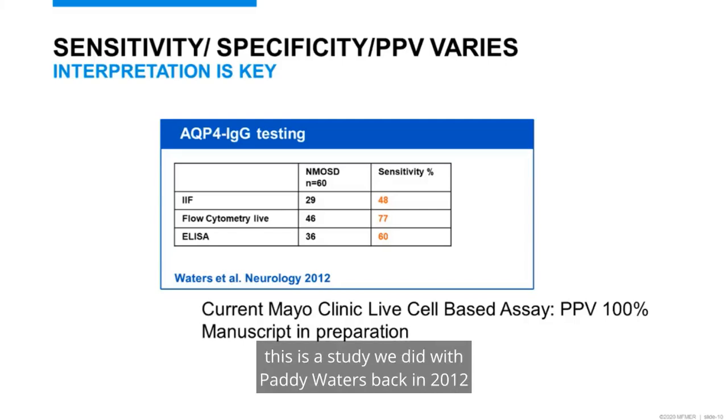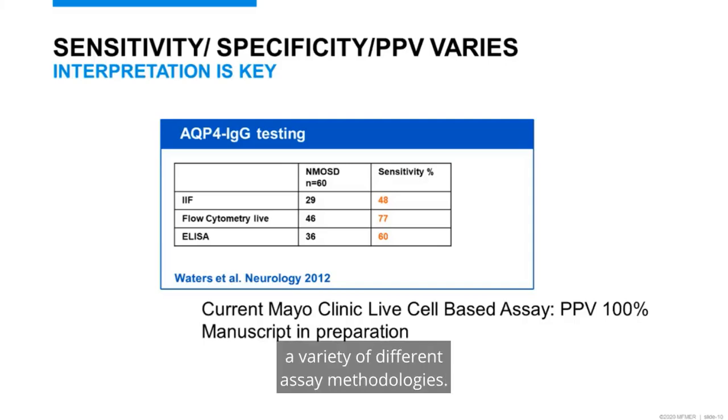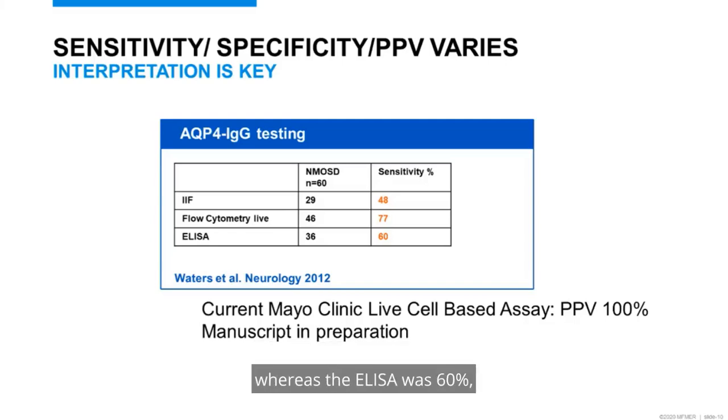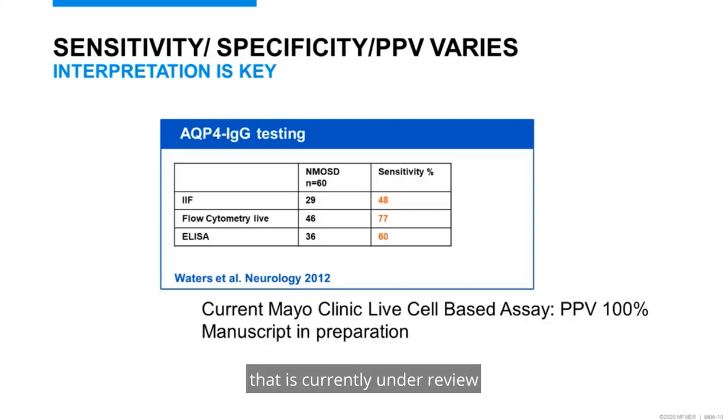And as you can see, this is a study we did with Paddy Waters back in 2012, where we compared in a blinded fashion a variety of different assay methodologies. And what we found here is that the indirect immunofluorescence assay had a sensitivity of 48% in patients with NMO, whereas the ELISA was 60% and the flow cytometry was 77%. So far better than these other tests. So, for example, with ELISA, you're going to miss a lot of patients. And also, the positive predictive value in a recent study that we're currently under review for the Mayo Clinic live cell-based assay in Mayo Clinic patients is 100%. So that's kind of the ideal story.